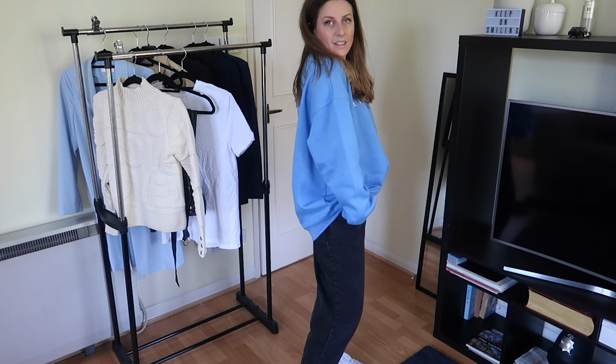This is the type of clothing that I'm wearing inside. These days are in between spring and summer. Some days are chilly, some days are super warm, so I do prefer to have some sweatshirts nearby. This is my inside uniform, if you know what I mean. And I will show you right now the full picture.